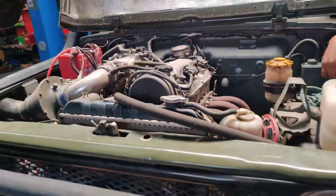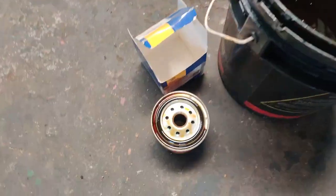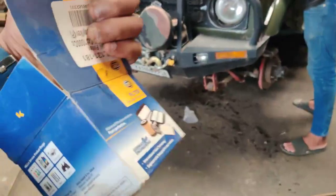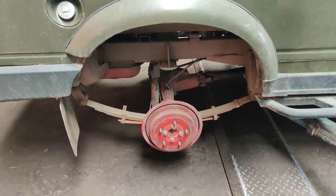And also you can just check out, the engine oil has been completely drained out and the oil filter is replaced, and we use only Hella products, a genuine Hella oil filter we use. So all 4 tires have been removed.